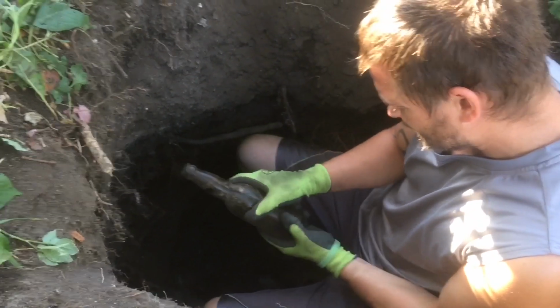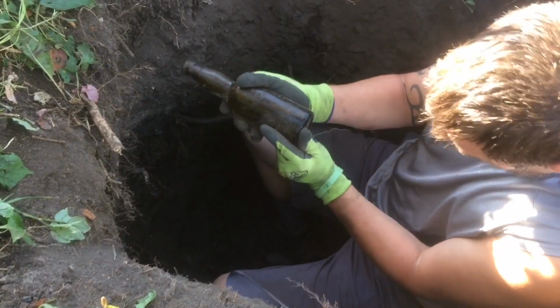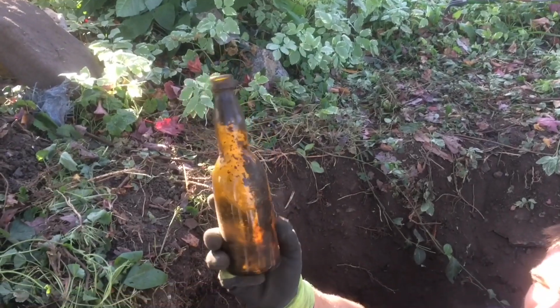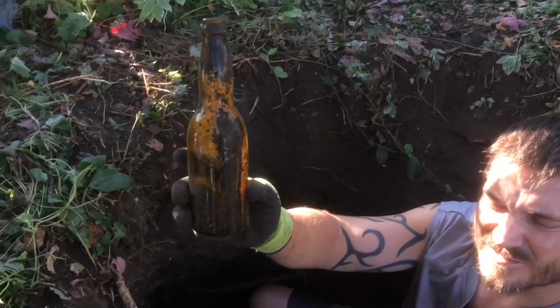Here it is. It's a Cumberland Brewing. It's a machined one. Nice yellow honey amber. First full bottle out of the hole though. Turn of the century anyway. See you back.